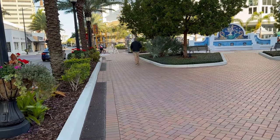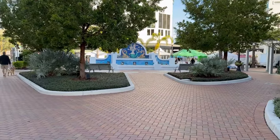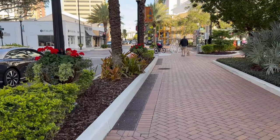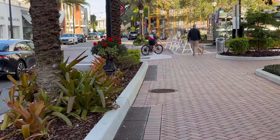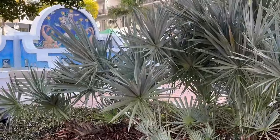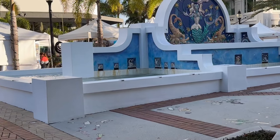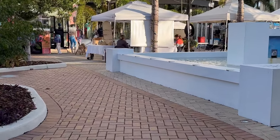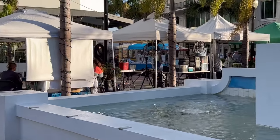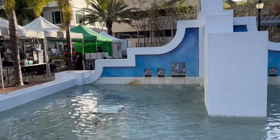Beautiful park. Just coming in to the market here. So I'll take you along and show you all the beautiful flowers. Look at all the baskets along this one. Water fountain.